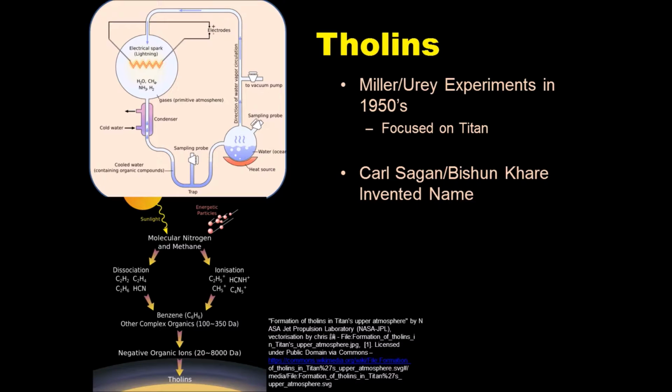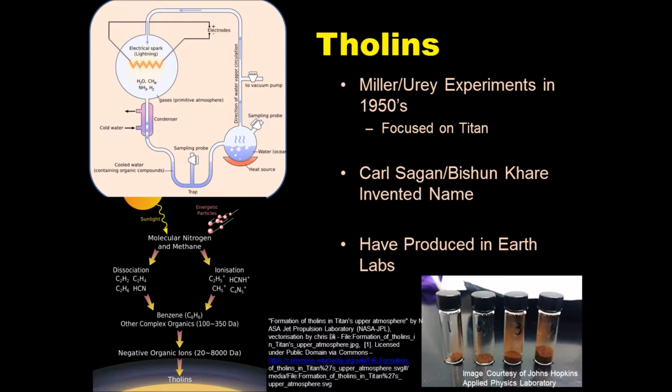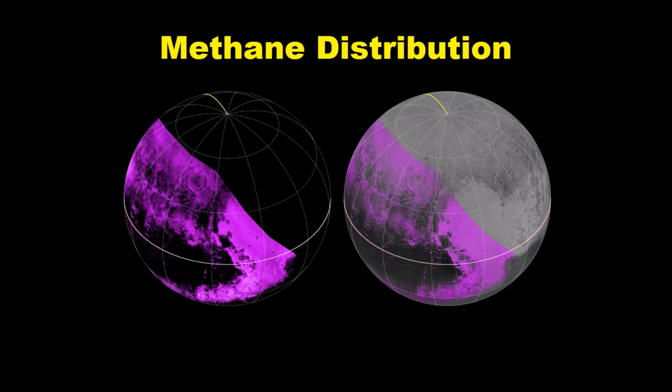What happens is, as ultraviolet rays come in from the sun, they break up some of the nitrogen and methane, and then it recombines into these really long chain molecules. These molecules tend to come out yellow, red, and some of them are black. But a lot of them come out red. In fact, we've even produced them in the lab. This is some that they made at Johns Hopkins. And so that's why we thought Pluto would be red, and why it is.